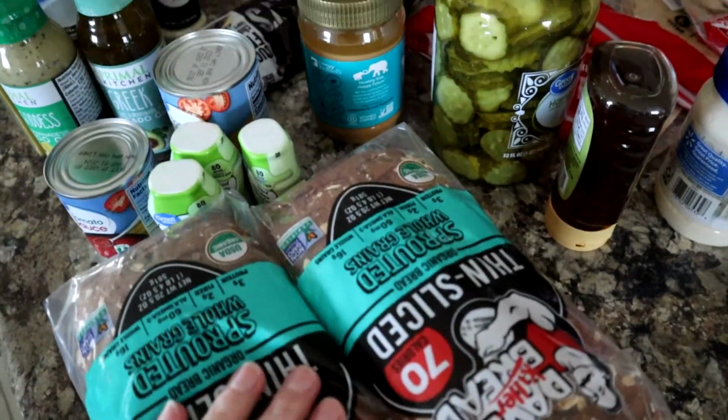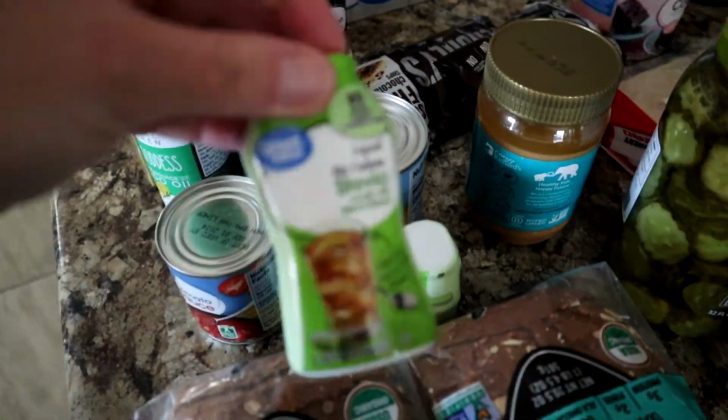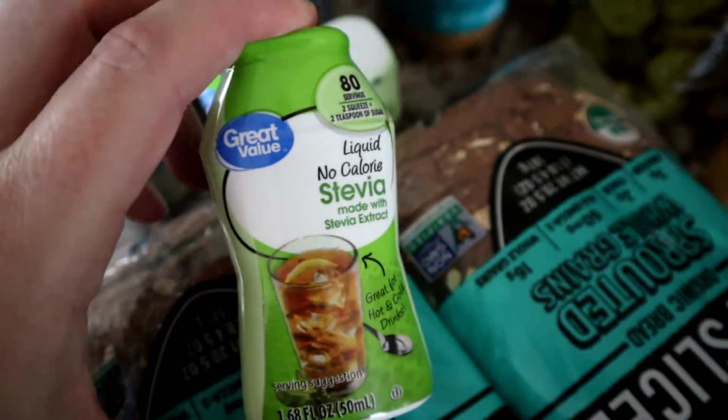They got my sprouted bread right, and they didn't sub it this week. I was completely out of the stevia and trying to figure out what on earth I would do.